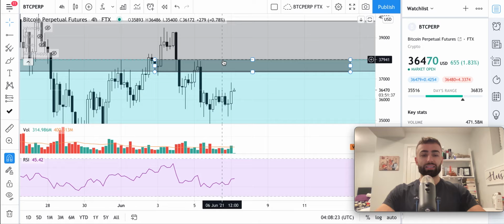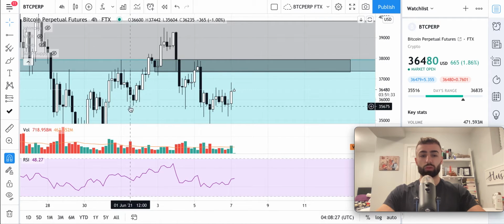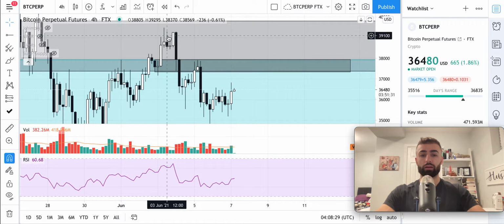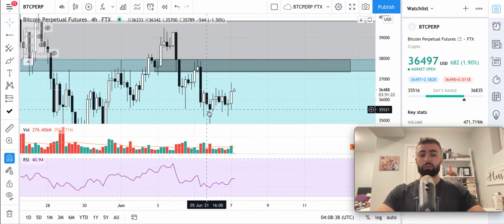So this is the same exact pattern here where this was a support. It should have been a support level because we had a bull trend right here. You can see that once we formed this lower high and broke through it, this acted as very strong resistance right here, and we subsequently broke down from that point.